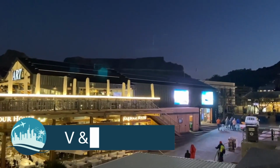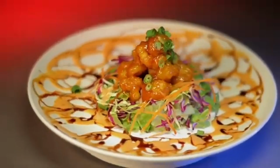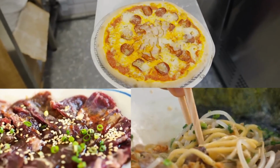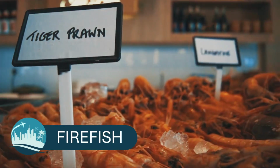The V&A Waterfront has a wonderful atmosphere and is a great place to spend your first evening with amazing food and drink options. There is so much international cuisine to choose from. Check out Firefish for stylish seafood and a sushi bar.